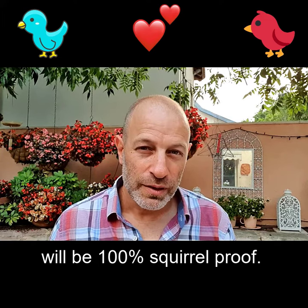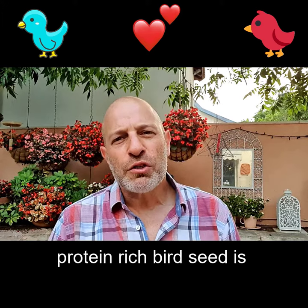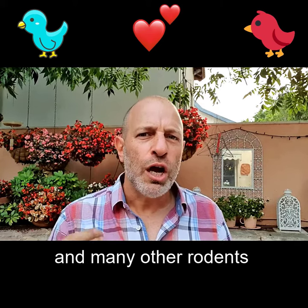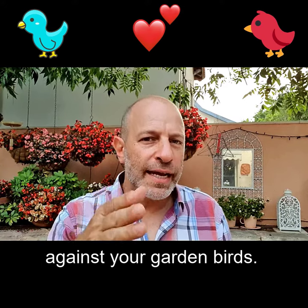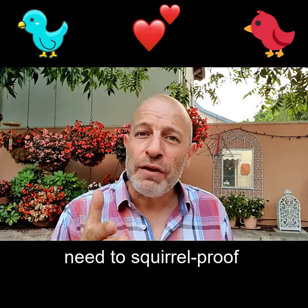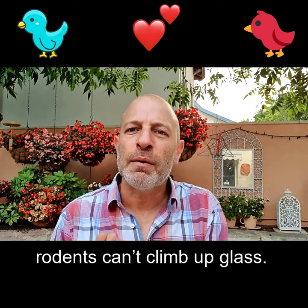The second secret is that this type of bird feeder, if used correctly, will be 100% squirrel proof. The main thing to understand here is that in nature, protein-rich bird seed is a very valuable resource. And squirrels, rats, raccoons, and many other rodents are hungry for this kind of food, and they're a direct competition against your garden birds. Now, some people like feeding these animals, but if you don't, it means you have to squirrel-proof your feeder. And the good news is that rodents can't climb up glass.